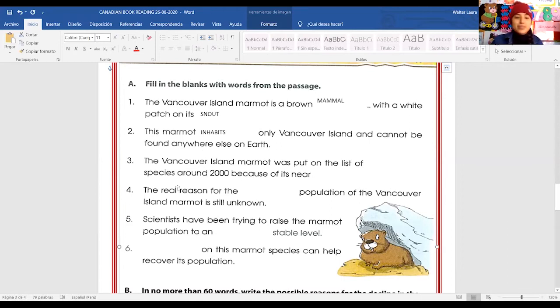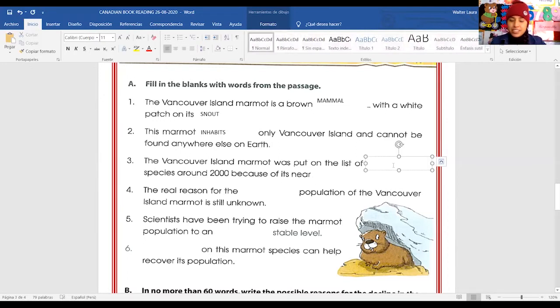Number 3, the Vancouver Island Marmot was put on the list of, remember? Okay, it was in the list of endangered, that's right, okay? Endangered species around 2000 because of its near extinction, right? Because they are suffering, right? Extinction. Okay?